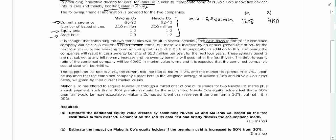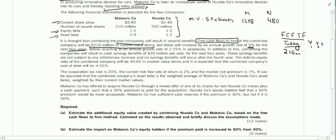It says that free cash flows to firm of the combined company will be 216 million in current value terms. The free cash flows to firm, or free cash flows to company today. Why today? Because it said in current value terms they are 216 million. But these will increase by an annual growth rate of 5% for the next 4 years. Therefore, we know that year 1, year 2, year 3, year 4, these cash flows will keep on increasing by 5% before reverting to an annual growth rate of 2.25% in perpetuity. Perpetuity is forever.